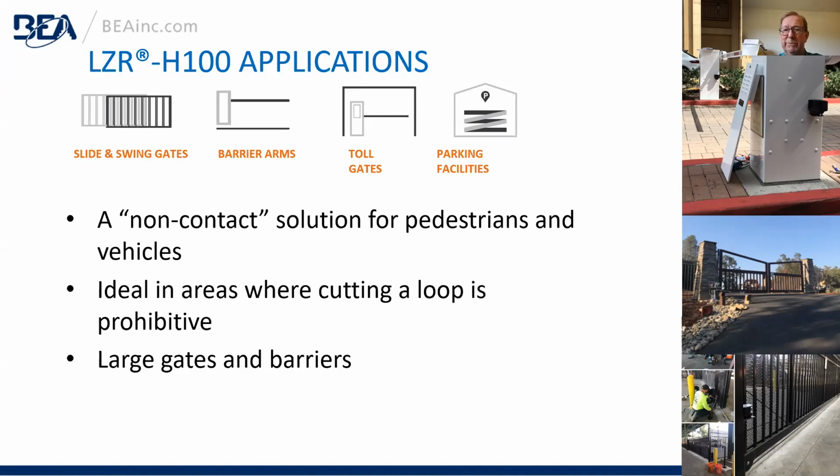A lot of times, especially in parking structures, you may have pre-stressed concrete where you're not able to saw cut, because structurally that's part of the building, and it could damage the structure itself. So that's really a great application.